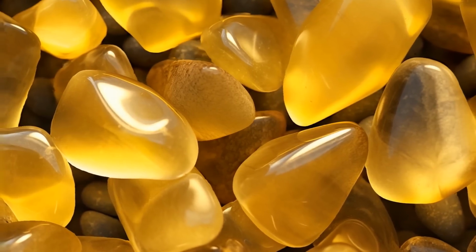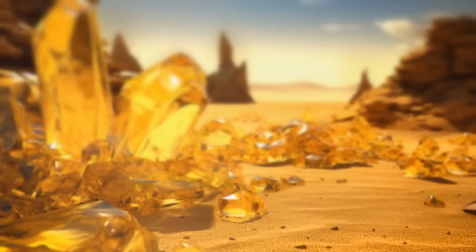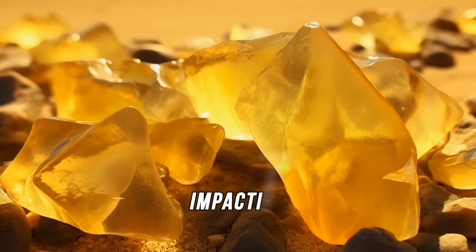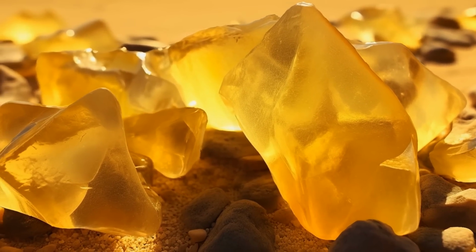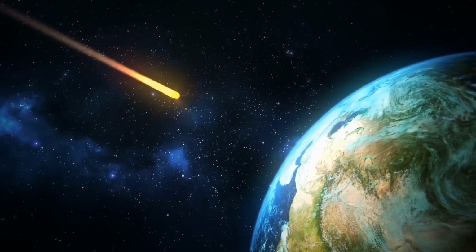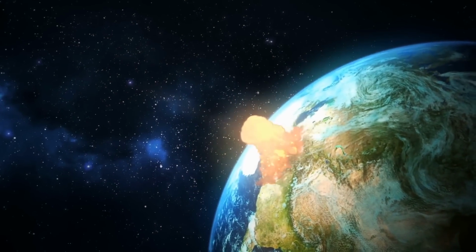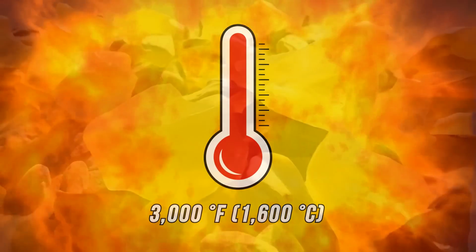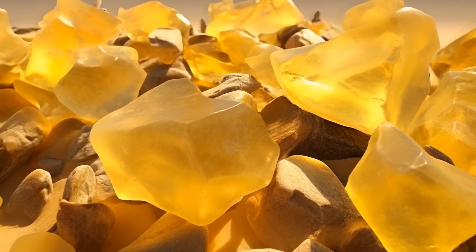For a long time, scientists were puzzled about the true origins of these fragments. They finally concluded that the glass was around 29 million years old. It is an impactite. If that sounds like it has something to do with the word impact, you are correct. These rocks are formed when a meteorite hits the surface of the Earth. This generates a lot of heat. Scientists estimate that the temperature needed to melt this mineral was close to 3,000 degrees Fahrenheit. Apart from the regular fine-grained sand, we also have melted sand in the Sahara.